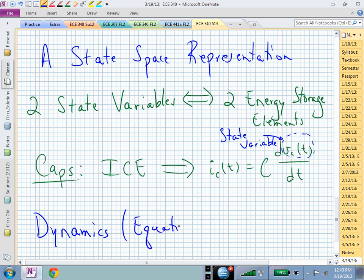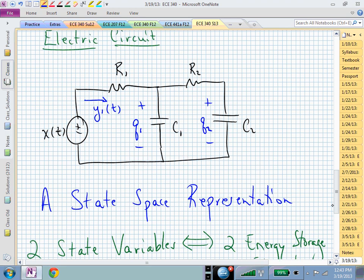Or you might hear me talk about the equations of motion, because this is a very generic representation. In this class, it's typically a circuit, but once you get out of here, it could be a thermal problem. It could be an aircraft. It could be an automobile. It could be your suspension. It could be your engine control system. You now have it modeled as this state space representation. Here we're working with circuits because that's what we're comfortable with right now.